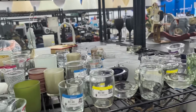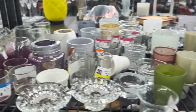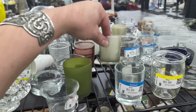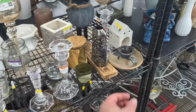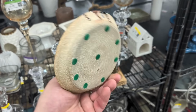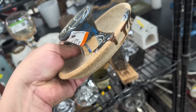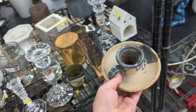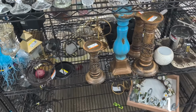And little votive holders. Am I missing anything, guys? Looks like all of this is pretty basic. Nothing too special here. It's like a pottery piece there, $3.99. Blue little splashy glaze. Looks like MC probably made that. $3.99. It is a little on the plain side. I don't know. I'll think about it.